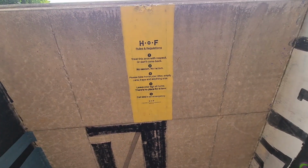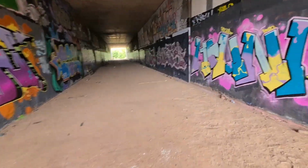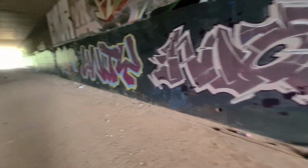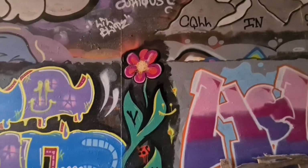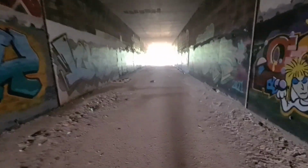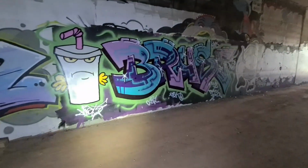Good old Hoff. Can't pause the video, read the rules and regulations. Totally legal to come here and graffiti. So, quick wander back through and we'll get out of town. Cool place to visit. Look at that flower there. Nice looking. Let's have a quick wander back through. Back to this new piece here. Cool looking into that, folks.